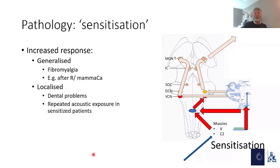Another mechanism may be that the input is perfectly normal, but that the response is exaggerated, typically in fibromyalgia. But it can be localized also, so dental problems may cause local neuroinflammation and activate the system. And we see, for example, in hyperacusis patients that every time they're exposed to a sound that is not really harmful in the classical sense, that they get to a higher level of hyperacusis. And it's very similar to what fibromyalgia patients experience in terms of pain.